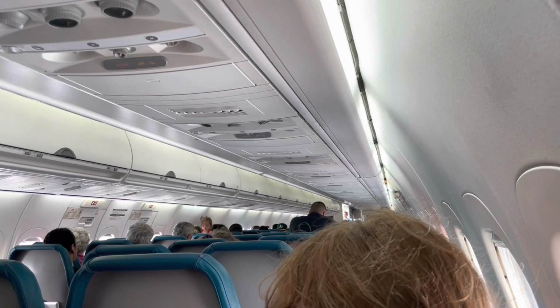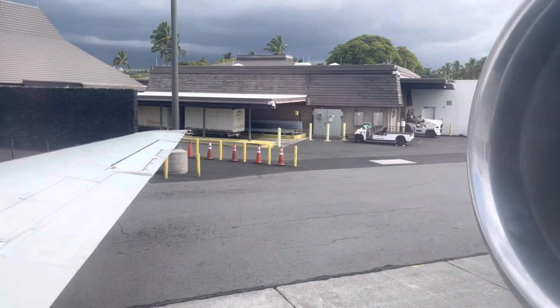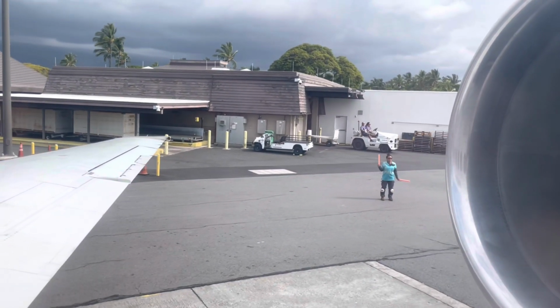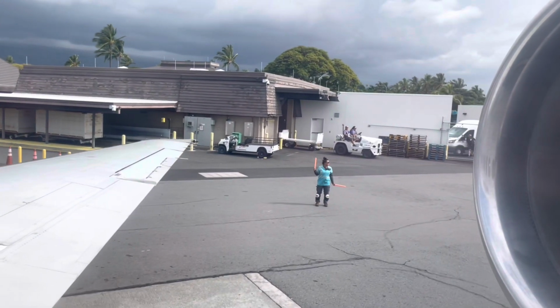The overhead bins are quite small, and the ceiling's quite short, but it really isn't that bad for an aircraft of this size. I would also like to suggest row 23, as it gives you a pretty good view of the wings and the engines, and sitting this far back and being right close to the engine, you get a pretty good sound from it, and you certainly feel the power of it.